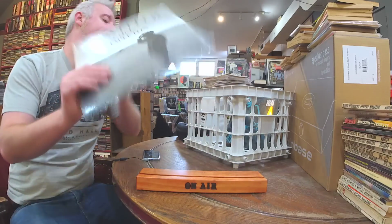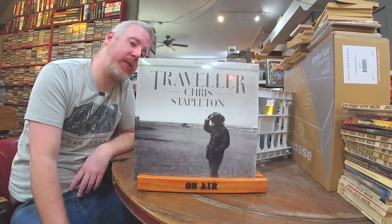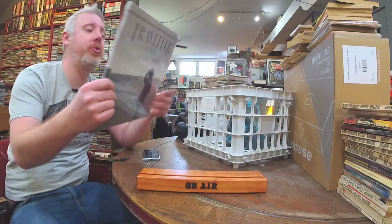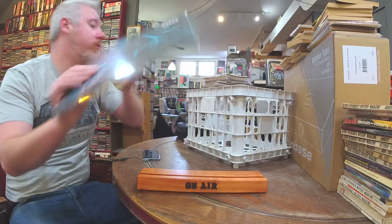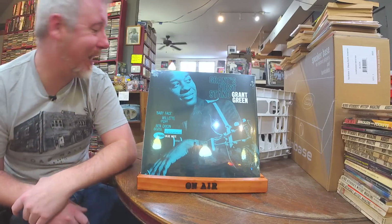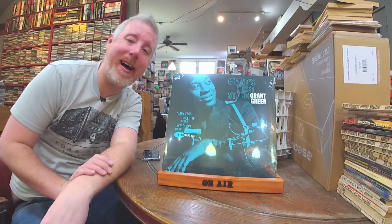All right, one of my best sellers, Tennessee Whiskey, just launching this thing to unbelievable places. 26 bucks, 2 LP set. And we're going to end with Grant Green's Grandstand. $26. Blue Note Classic.